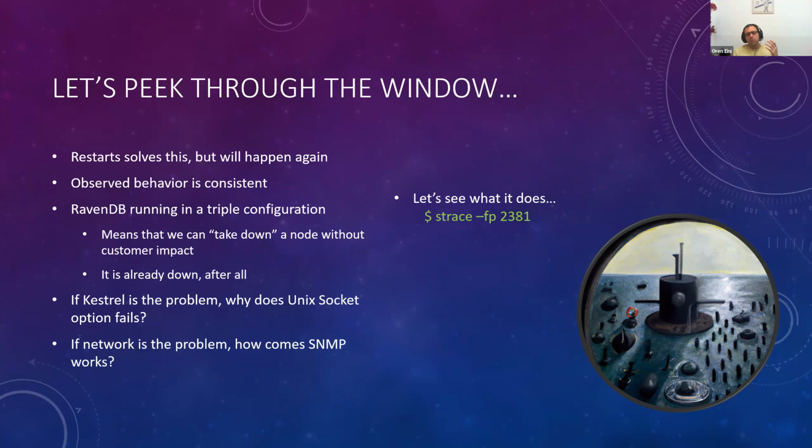So we decided to look using STRACE to see what is actually happening on the system. Maybe we'll figure out some system call that we are blocked on. So we're looking at that, and we're running STRACE, and there's a lot of networking calls, which makes 0 sense, because the system is not working. And I have no idea what just happened. I ran STRACE, and it suddenly worked. Okay, I missed my chance. Now I have to wait for this to happen again.